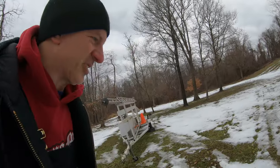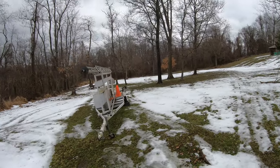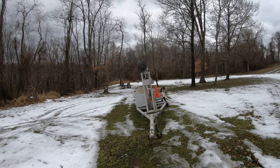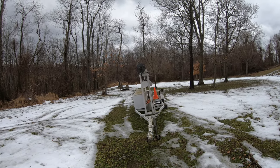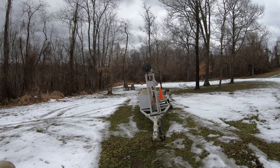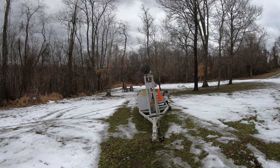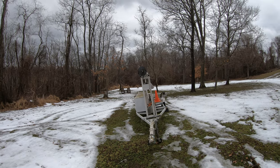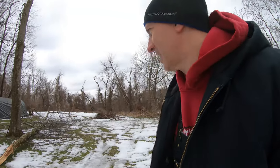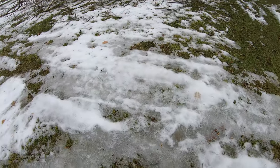So the trailer's still sitting where it's at. You can see how tipped it is. Hopefully you can see, I'm going to try to balance the camera level using this trekking pole so you can see what an angle my yard is on. It actually slopes pretty drastically, and that's why when I was trying to pull it with the ATV, I kept sliding down that way. I tried to get the trailer today and get out of there, but you can see this is my yard.